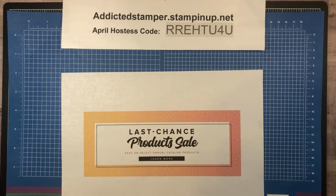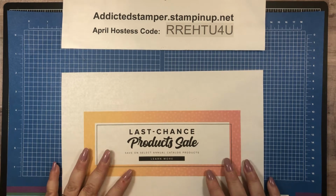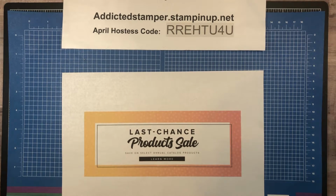We're going to do a sneak peek today with all kinds of fun new product, but before I get started with that, I just wanted to remind everyone of the last chance product sale. We only have about a week, actually I guess it is a week, right? Left to order from the retiring annual catalog. So if you still have wish list items from that catalog that are retiring, now is the time to put your order in. April 23rd, which was last week, was the last date that the stamp sets were guaranteed. So not only do you run the risk of the tools and embellishments and inks and cardstock retiring, but also now the stamp sets might become not available.